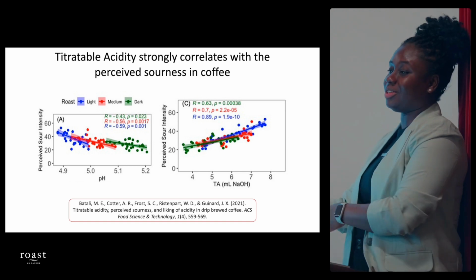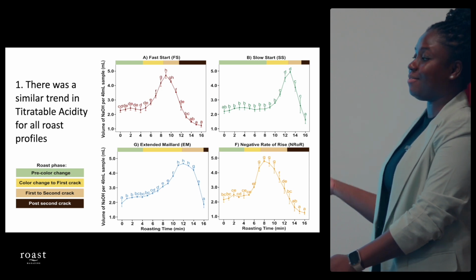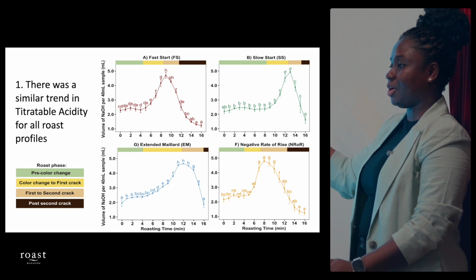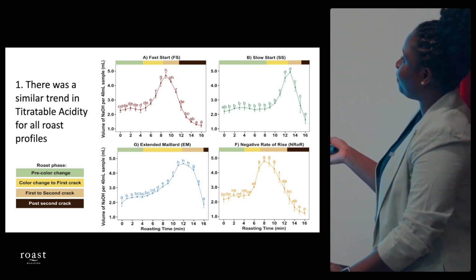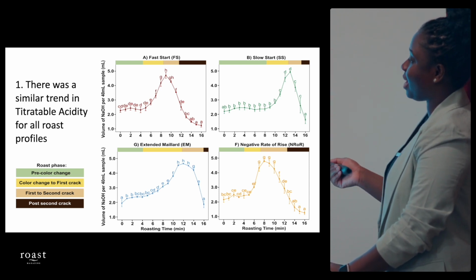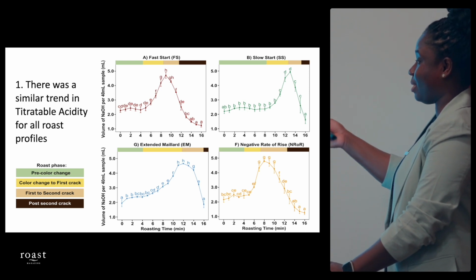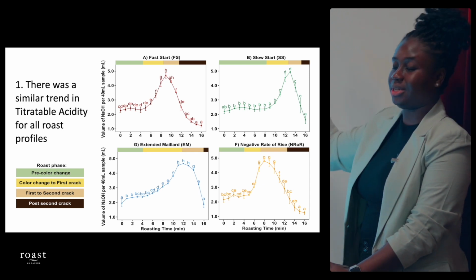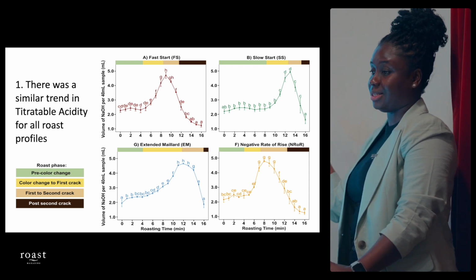Okay, so here are the results of titratable acidity that we have. I chose to show just 4 out of the 7, just so that you can see the graph properly. But whatever is happening in these 4 is also happening in the other 3 profiles. Now, this is the titratable acidity based on the different roast profiles that we have. On the y-axis, we have the volume of base it took to neutralize the acid, so we have the titratable acidity on the y-axis. And then on the x-axis, we have our roasting time, or our sampling frequency. We have 0 to 16, that's 17 samples.